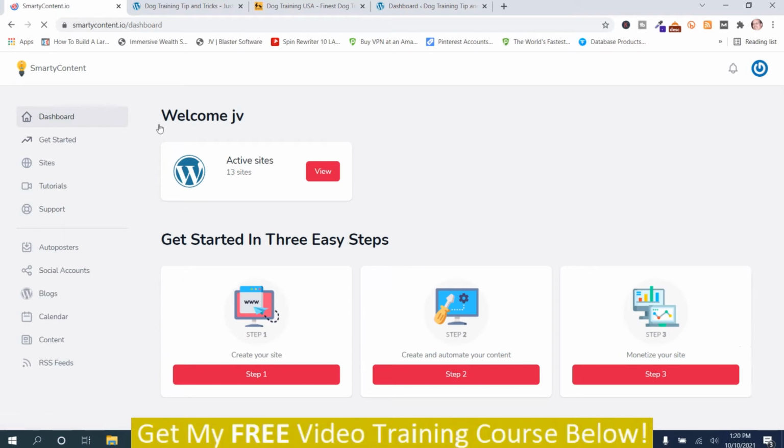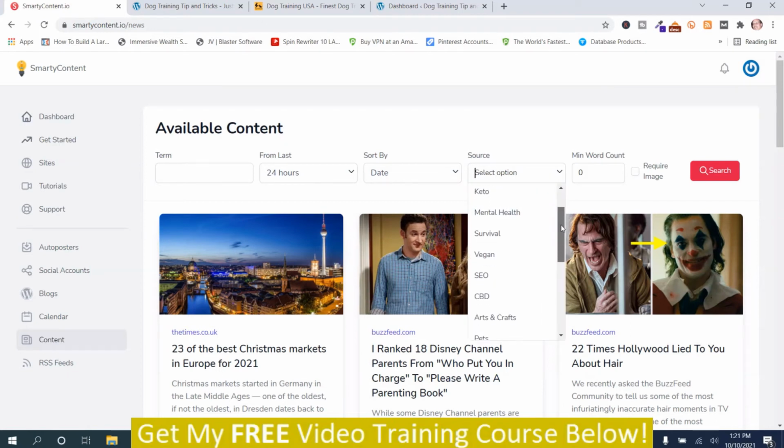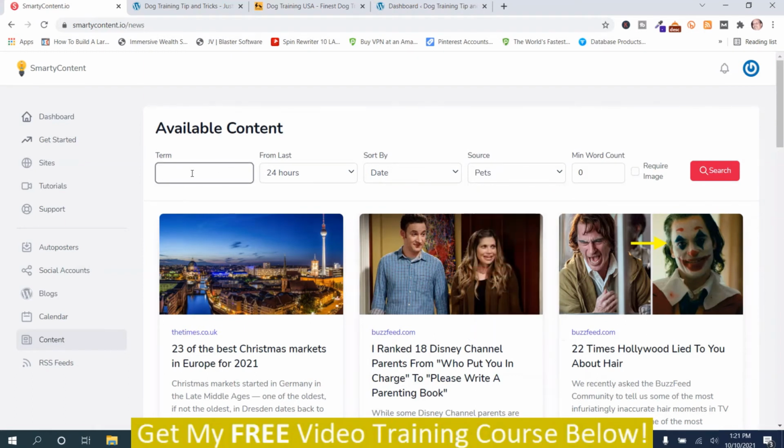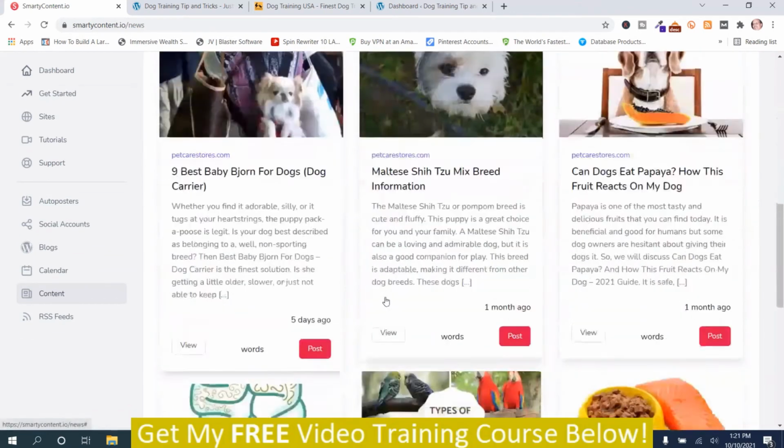Okay, and you go to the dashboard, and the next step is to create and automate your content. Okay, I got a dog training site, so I'm going to go to select the category here, pets. I'm just going to put dog in there. And you got the last 24 hours, 7 days, 3 months, the date, or popularity. You got different categories, and I would put 500 words, not 5,000, 500 words, and use images, and then search. And you can see that it comes up with some different articles on dogs.